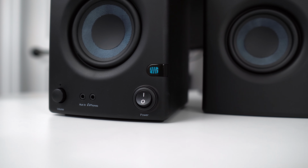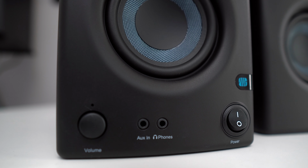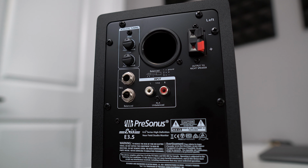The front left speaker has all of your controls and connections. It's got the power button, an auxiliary input to connect any device on the fly, a 3.5 millimeter headphone output, and of course your volume knob. I've connected these monitors via balanced cable to my audio interface, so I really don't use that volume knob. I just turned it up to about 2 o'clock and I control the volume on my audio interface.